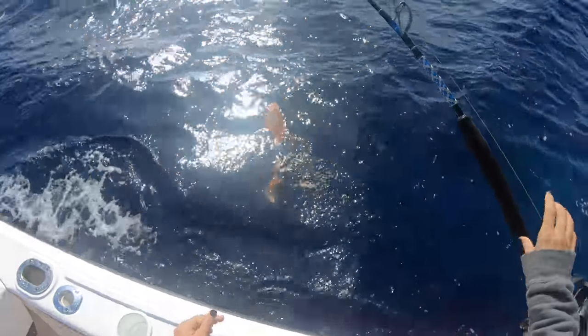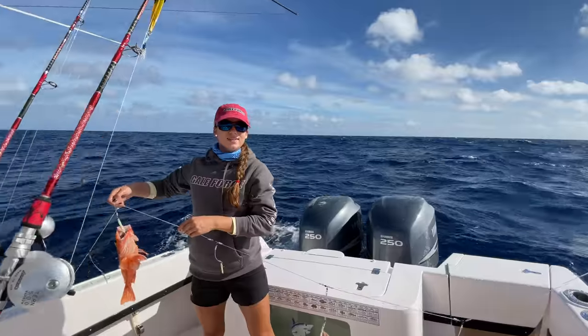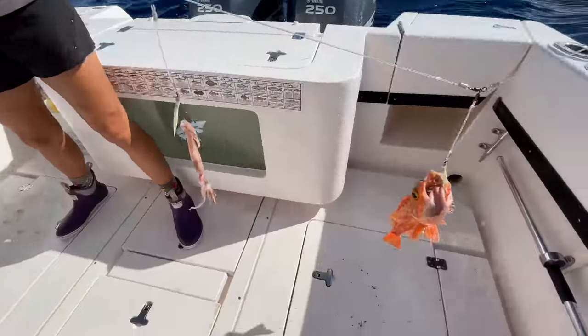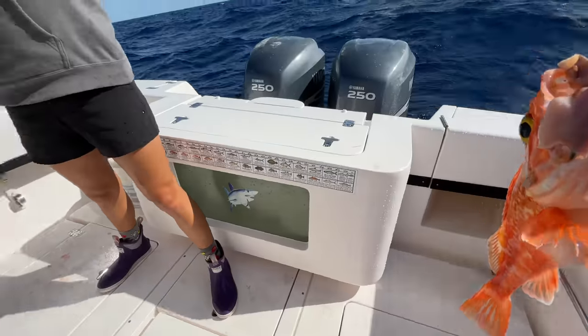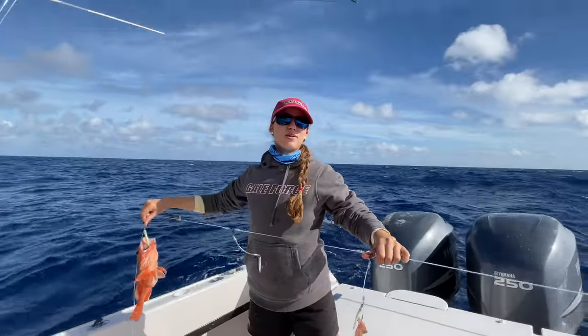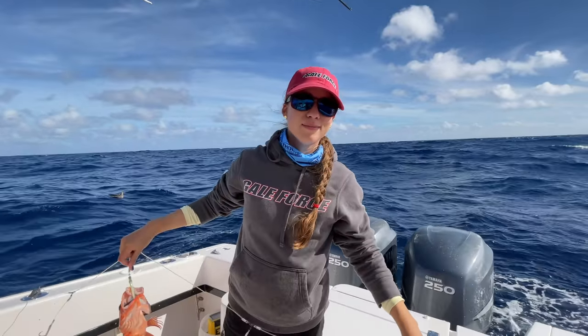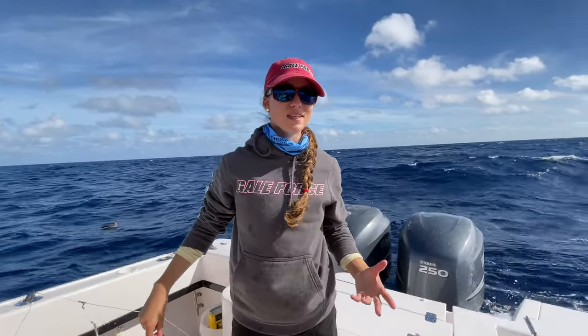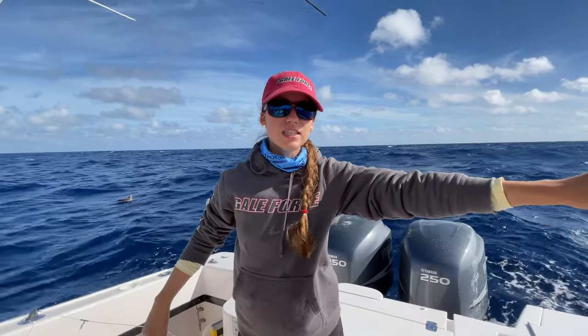What do we have? We got multiple rosies! Check it out. We got one rosie, two rosies. Yes, we did it. I don't know about you, Amanda. It's a little rough out here. We showed you guys how to catch rosies. We successfully caught a handful of rosies. Let's go in and let's show you all the details of this rig.